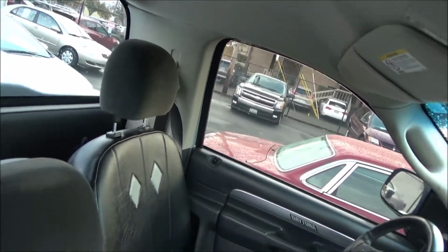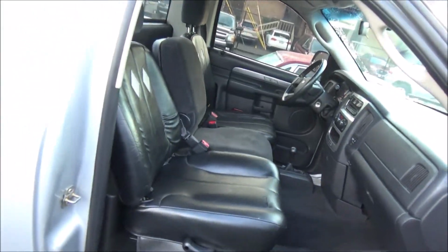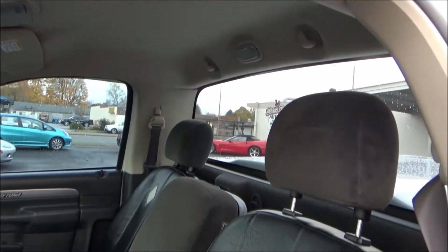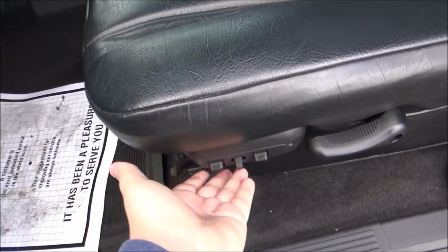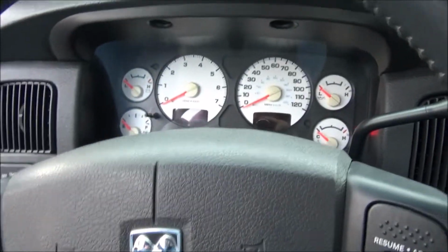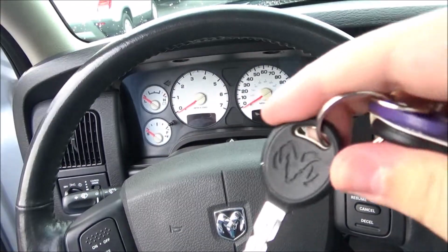It has a dark slate gray interior with special exterior matching bright silver metallic trim pieces. The seats are cloth, but this one appears to have custom leather seat covers. The driver's seat does have partial power adjustments. And now, let's go ahead and start the engine.